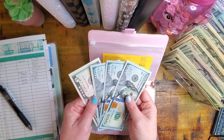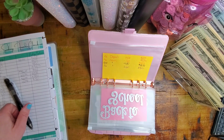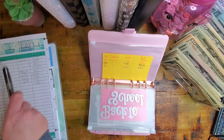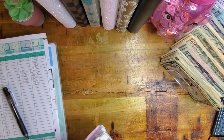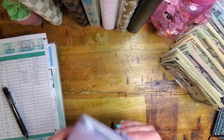Then we've got Sam's Club should have 305. We sure do. And none of that was in the bank. I have a feeling we're going to go ahead and put a little bit of that in the bank because that's how we pay for it, obviously. So the adulting binder is now empty. And then we have got our fun spending binder.